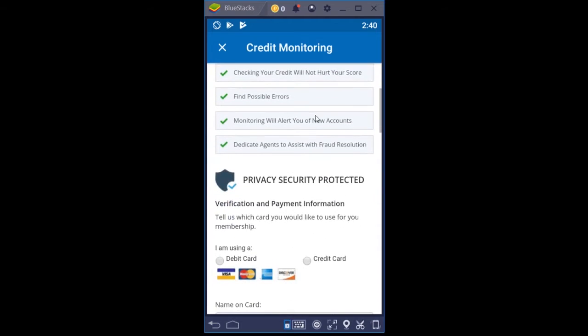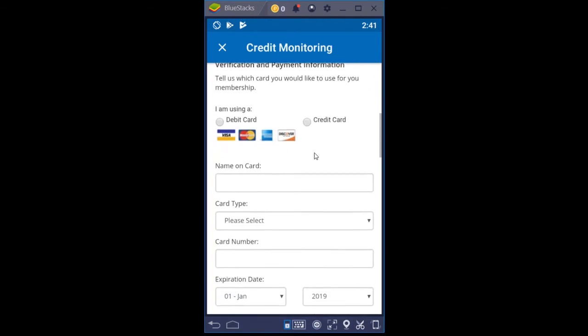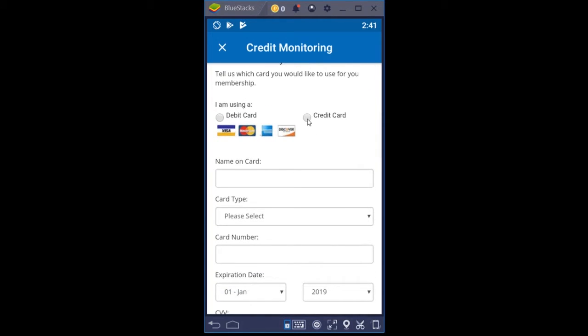It reminds you that checking your credit will not hurt your score. It helps find possible errors. Monitoring will alert you of new accounts, so you'll get alerts from your credit monitoring service. There's a lot of value in this as well. So now we're going to load in the payment information, and I'm tapping in here to get that started.